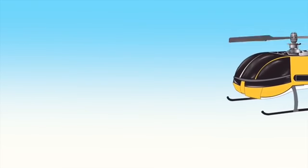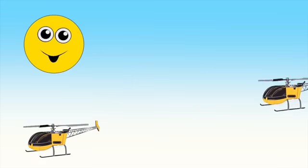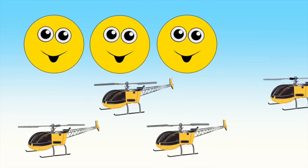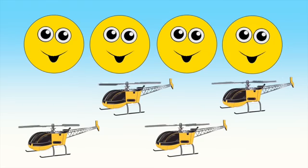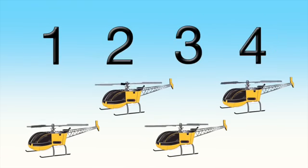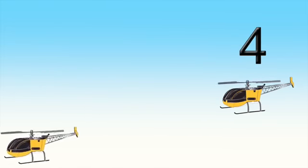What's inside? Yellow! A yellow helicopter. Are you ready to count yellow helicopters? Let's go! One, two, three, four. One, two, three, four.